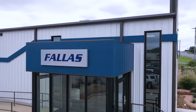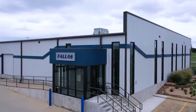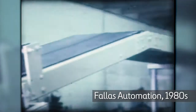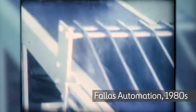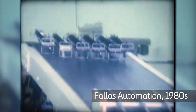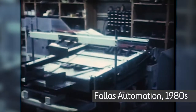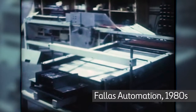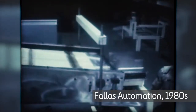While we're waiting for everyone to get settled in the chat room, I'd like to take a moment to tell you a bit about our company, Fallas Automation. Fallas Automation celebrated our 40th anniversary last year. Dedication to machine quality and customer service are key reasons Fallas has been successful for so long. Fallas started with semi-automatic case packers in the 1980s and adapted to the rapidly changing technologies and expanded our catalog of machinery.